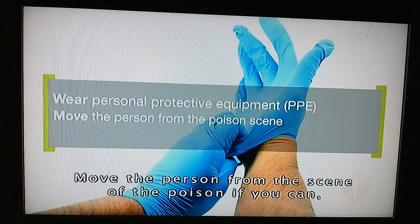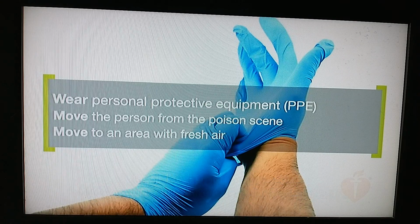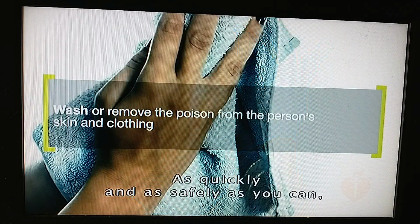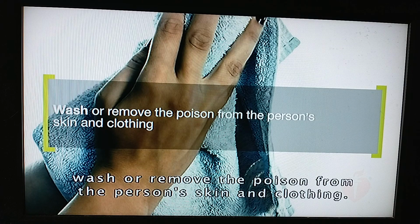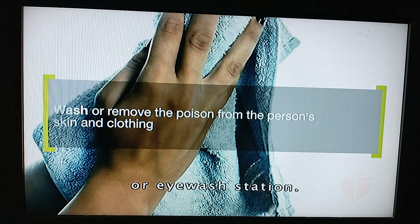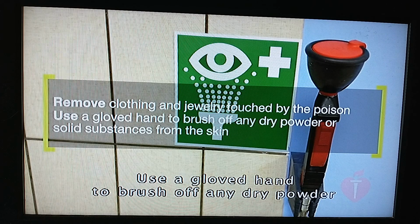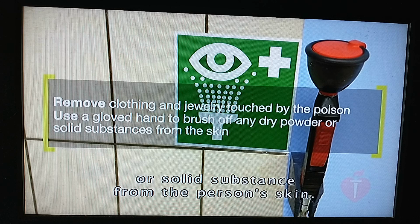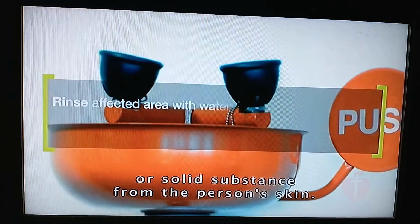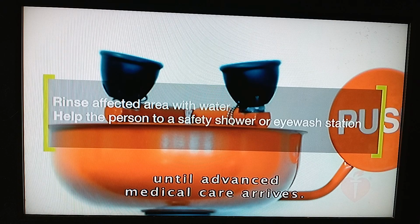Move the person from the scene of the poison if you can, and help the person move to an area with fresh air. As quickly and as safely as you can, wash or remove the poison from the person's skin and clothing. Help the person to a faucet, safety shower, or eye wash station. Remove clothing and jewelry from any part touched by the poison. Use a gloved hand to brush off any dry powder or solid substance from the person's skin. Run lots of water over the affected area until advanced medical care arrives.